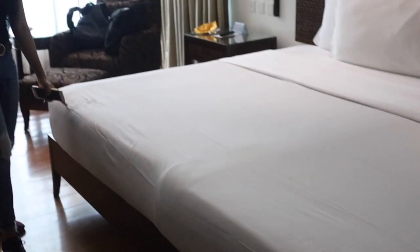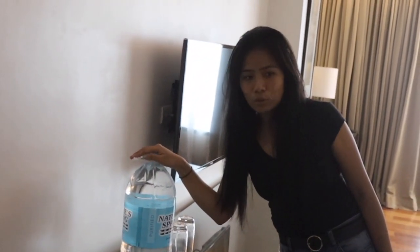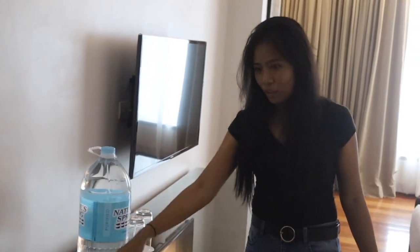This is something new to me because I think the room is not the typical deluxe, it's a superior. So it seems like unlimited water. What I noticed missing is the purifier. Never mind that.